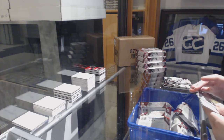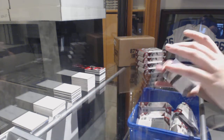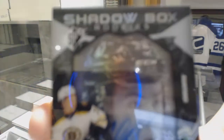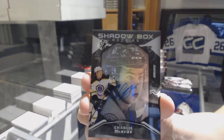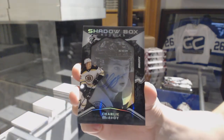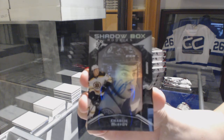We've got a, ooh, good one. Shadow Box Rookie Auto, numbered 1/98 for the Boston Bruins, Charlie McAvoy. Just a bit less. Shadowbox rookie auto of Charlie McAvoy.